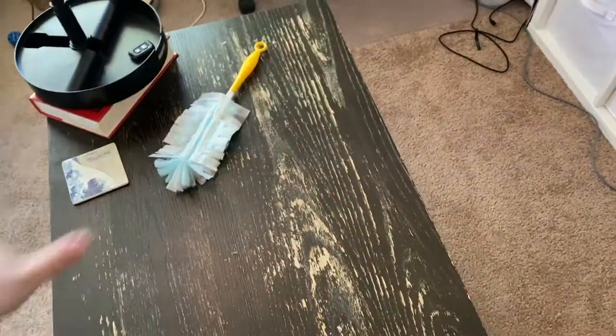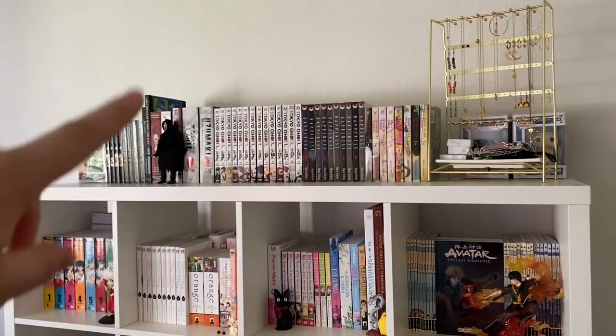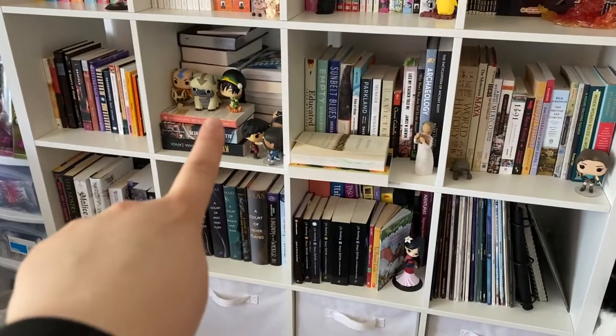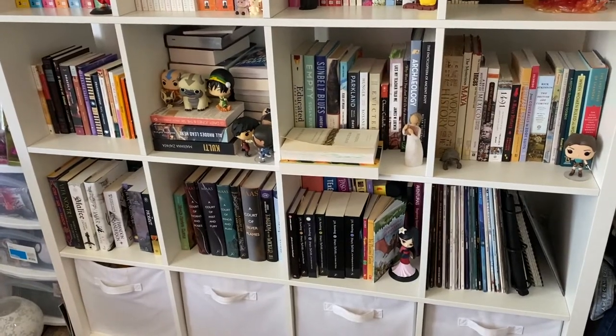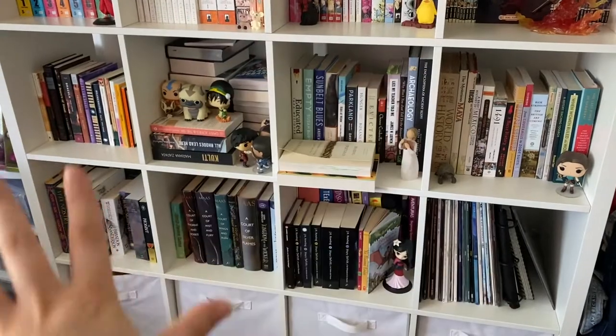Okay, so I was able to clear off this table. I need to clean it up though. I'm really happy with how this top shelf and this first shelf here turned out. This is going to be a mess for another day, especially that one right there. That cube is a hot mess, but I'm happy with all of the Funkos that I put up and all the knickknacks that I put up, and I'm excited to see what I come up with for these two shelves here.